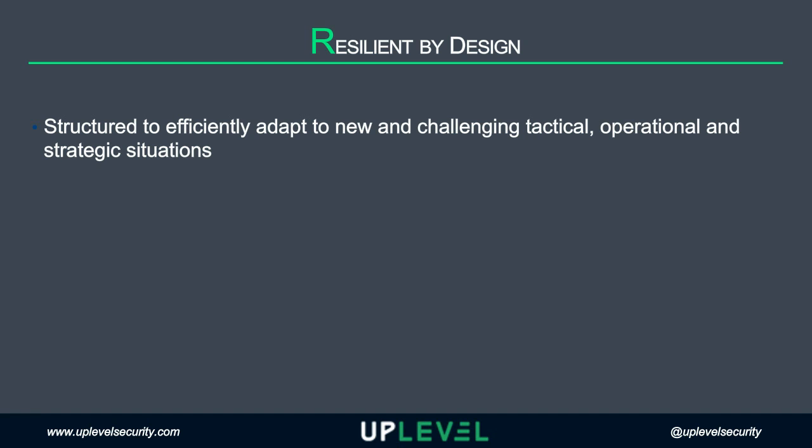And then on a strategic level, the business that you're providing your SOC support for is going to change. And so being able to adapt to that as well is absolutely critical for a next-gen SOC. So the one certainty in all of it is that there will be change. And so you have to respond in an effective manner.